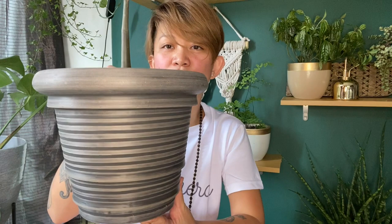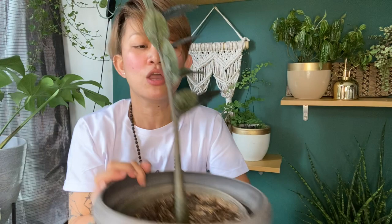Hey, babe, Black. I don't want to remove her from her nursery pot just yet, so I got these with drainage holes at the bottom. I just need to take them out and water them outside, or put them in the rain once in a while, and then put them back in this cache pot. Okay, and what else did I get?